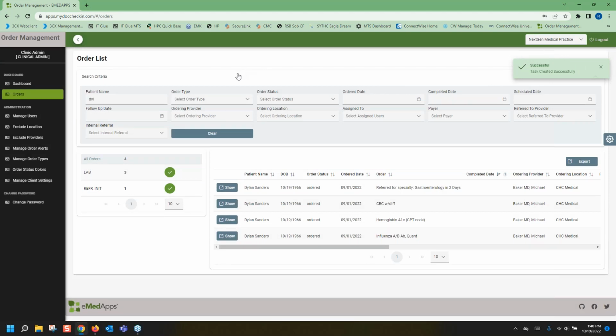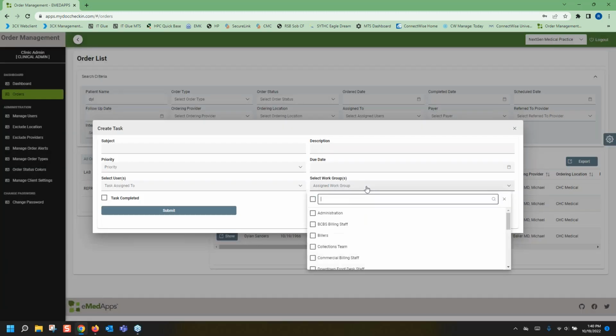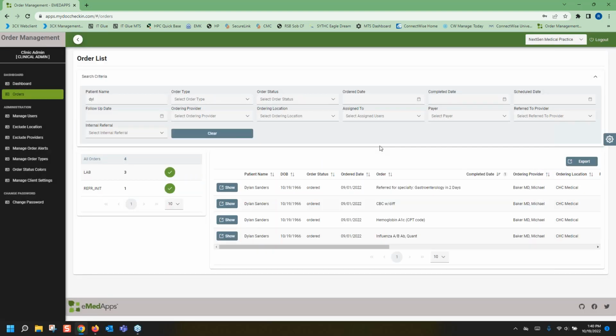I just created a task from order management that's going to send that question to that particular user within the NextGen application. As a reminder, I can send it to a user or I can send it to a work group just like I can within the NextGen application. Order management is very tightly integrated with your NextGen application. A lot of the same pick lists, a lot of the same information, we share those tables between both applications so that data stays in sync for you.